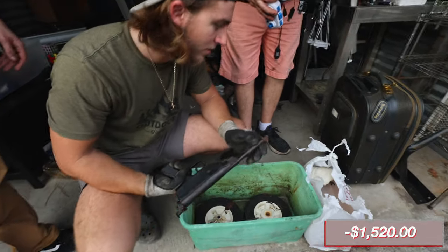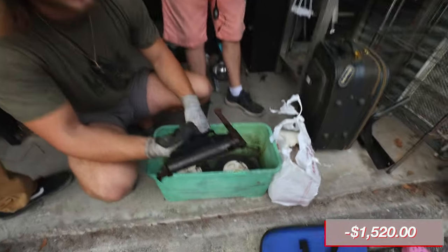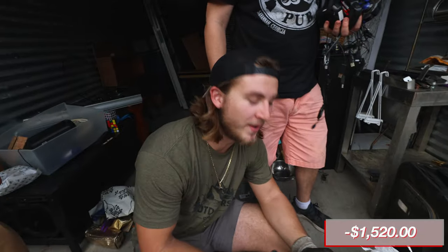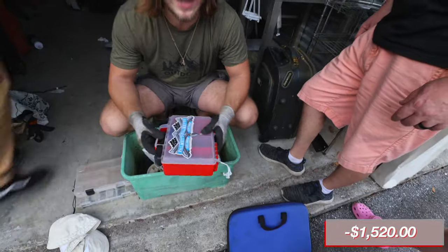Oh, is it a BB gun though? No. Oh, dude, I think that's a BB gun. No! It's a freaking BB gun. Dang, bro. That's so cool, though. I'm not gonna lie. That's the coolest BB gun I've seen. That's a powerful pellet gun. You hear that spring? It's technically a gun, but I don't think it counts.